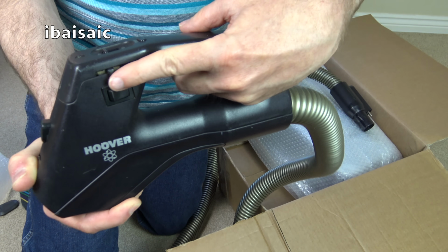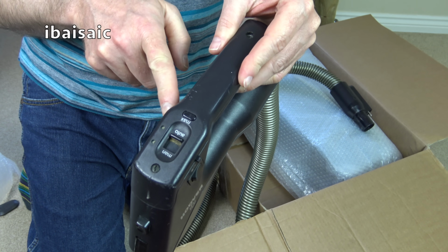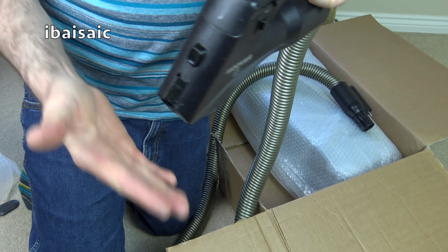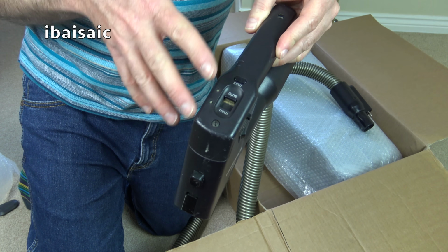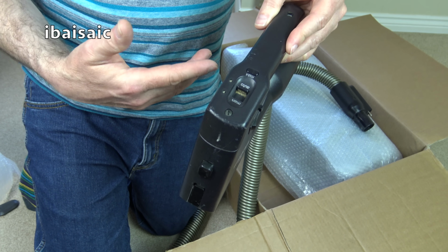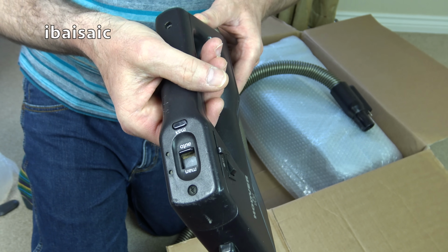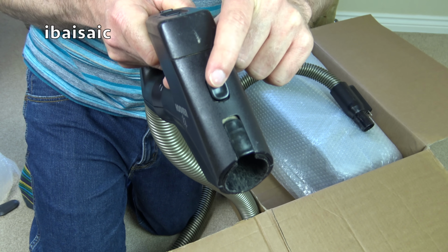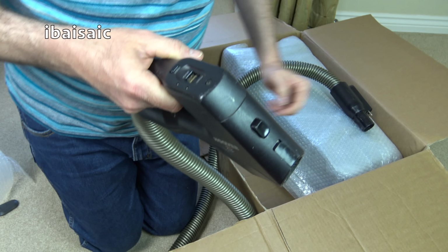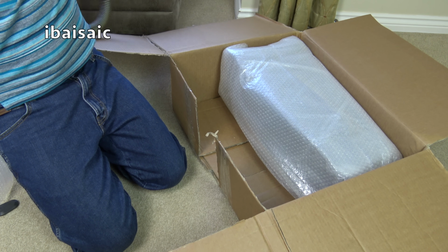So on manual, it means you can control the power using that slider. On auto, it works very like the auto settings on most vacuums. If the hose is restricted, if the airflow is restricted, the machine senses this and lowers the motor speed. If there's no restriction in suction, it keeps the motor speed high. You've also got a max button as well for an instant boost, and you've got your little release to release the tools or the extension wand. So that's in good condition. There's no splits or any signs of splitting.